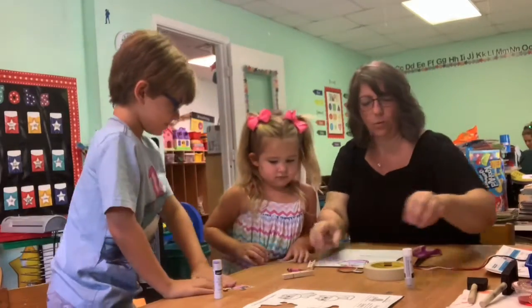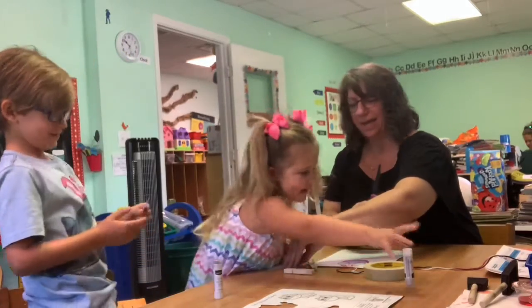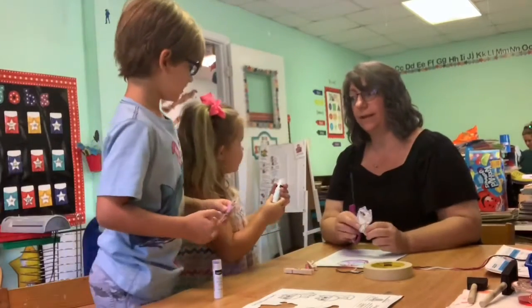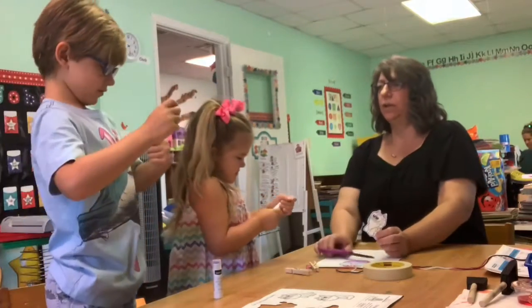Okay. So what we have to do. You can make a crawfish out of them. You could make a crawfish out of them. You will need that glue, Isla. That's very smart. Can you get the lid off of that? And then I see the color on it. You got your glue, Kai?